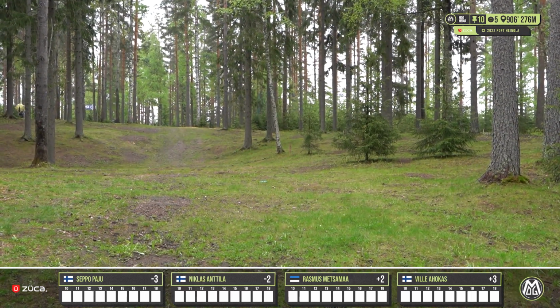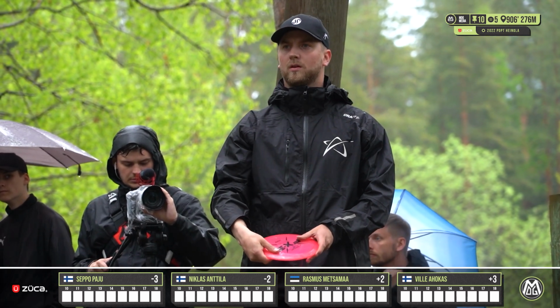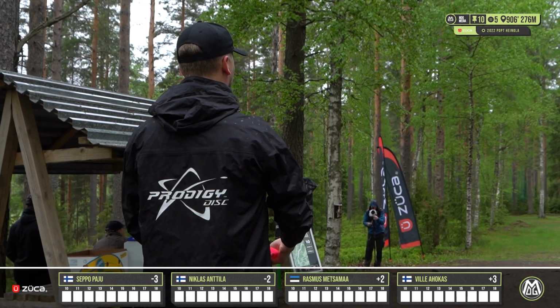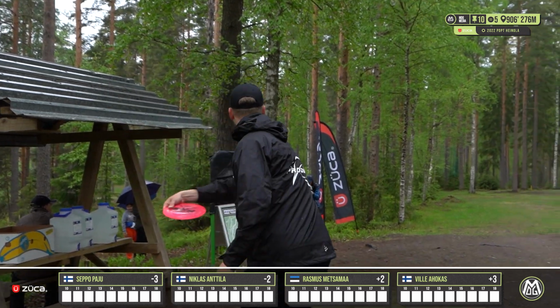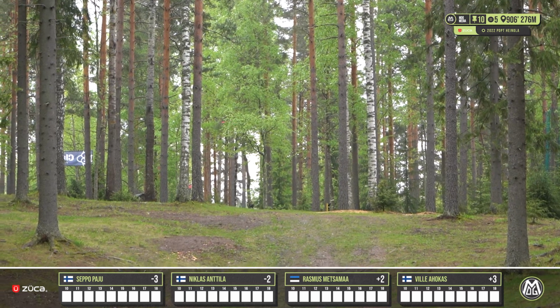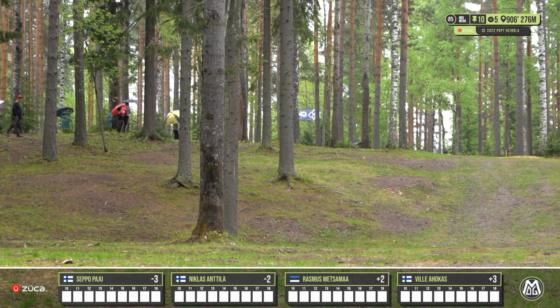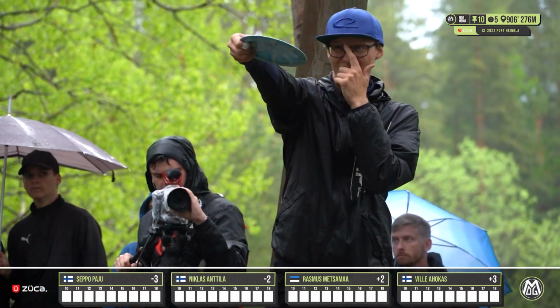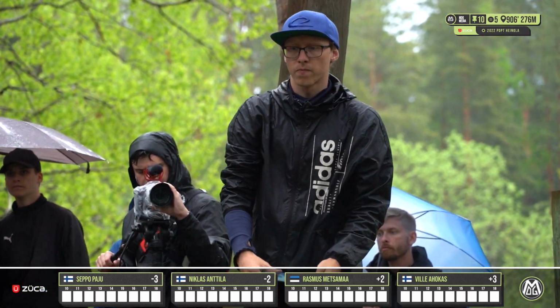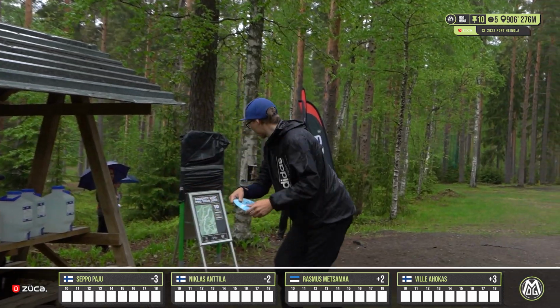Niklas executing beautifully. That's a very fair landing zone. I'll agree with that. Does open up a little bit in the beginning, but tightens up in the middle of the fairway, I would say. Or midway up the fairway. Seppo getting a nice little kick off the tree, putting him right back into the middle of the fairway. Everybody in their rain gear.